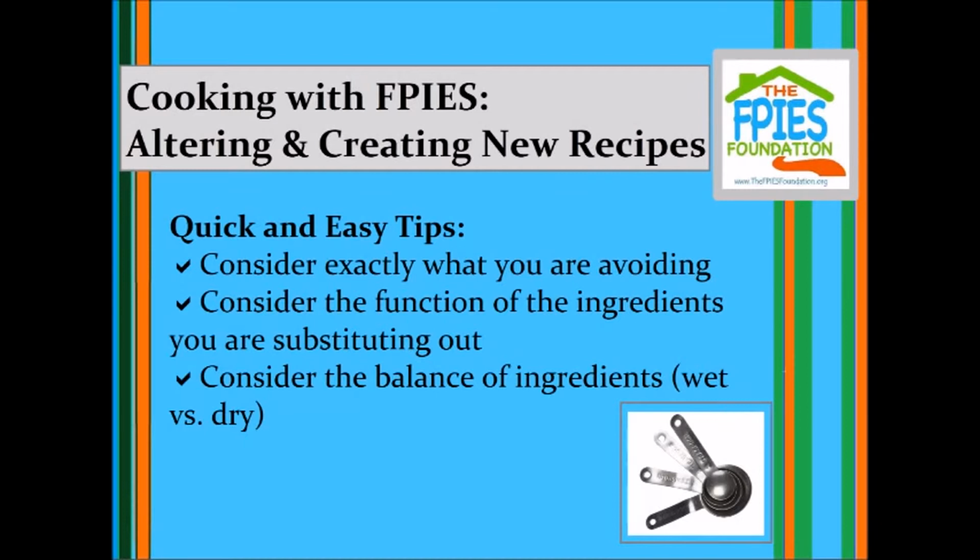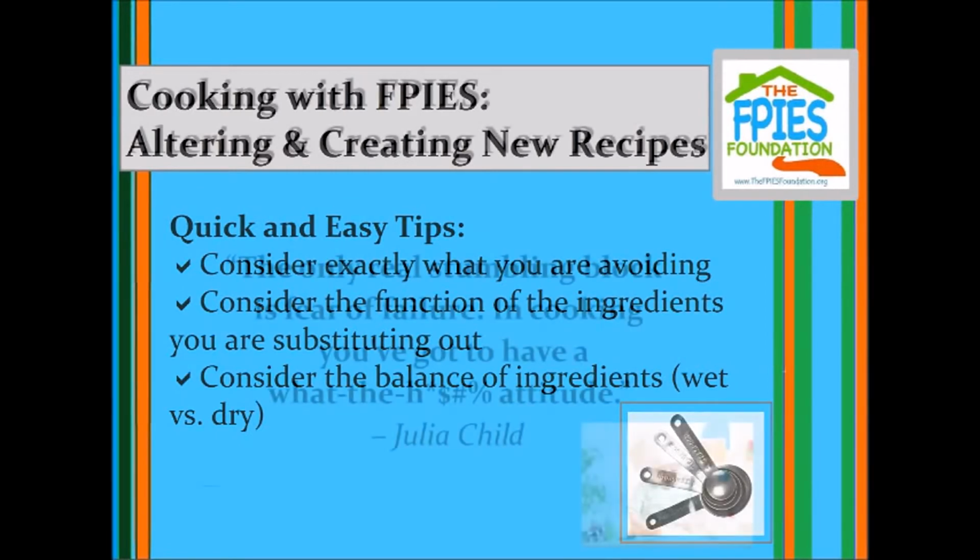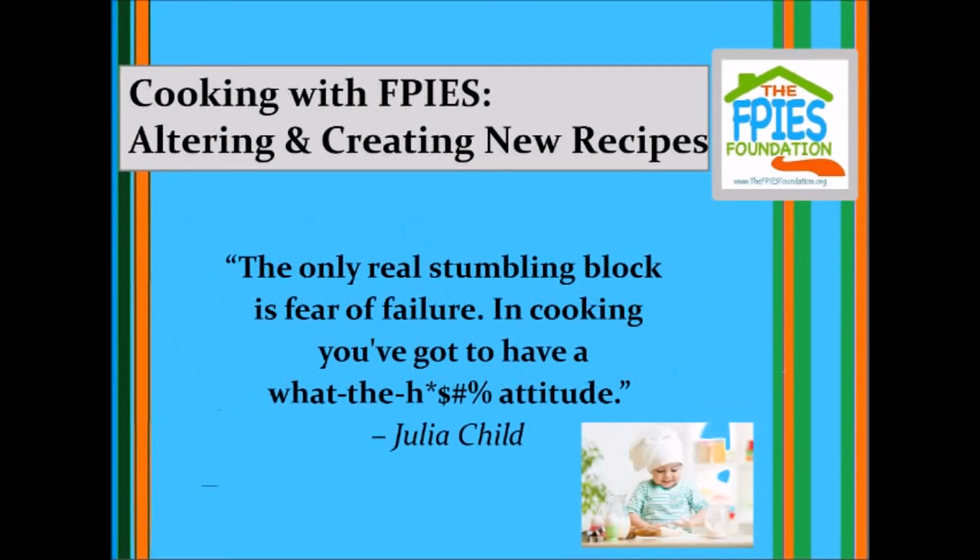Then you make a second version with your substitutions and compare the results. The taste and/or texture may vary slightly, but the overall idea of the type of food, a cookie, a muffin, and so on, should remain the same. If it varies significantly, you want to make notes as to what the variances are and then try a new round of substitutes or a new recipe entirely.